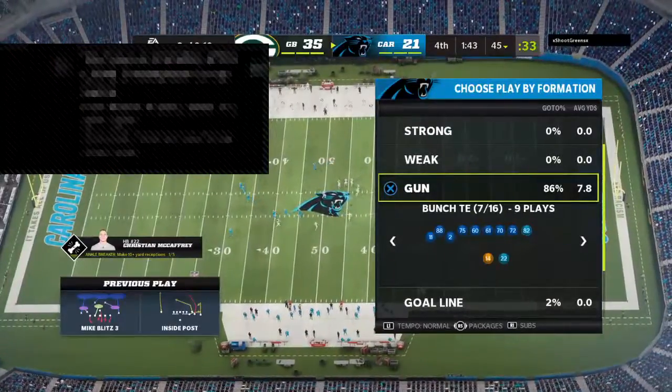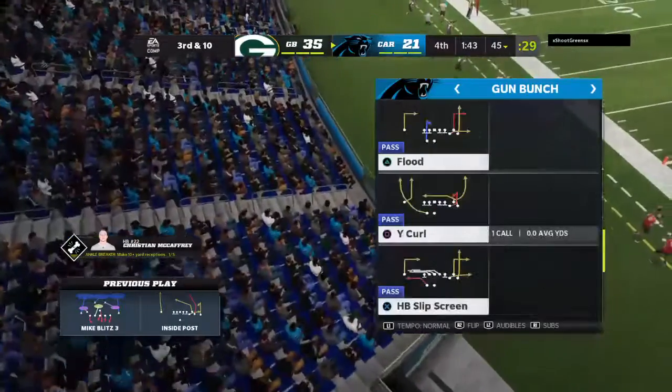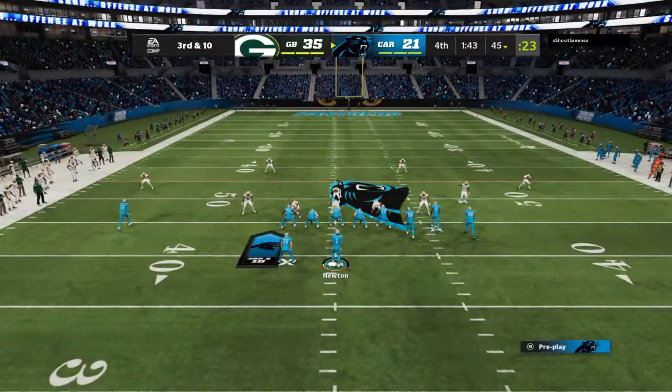Back-to-back incompletions, but we know this is definitely 4-down territory. Time not on their side. I don't think they want to try and get the first down in 2 installments. I think they got to go and get it right here, right now.